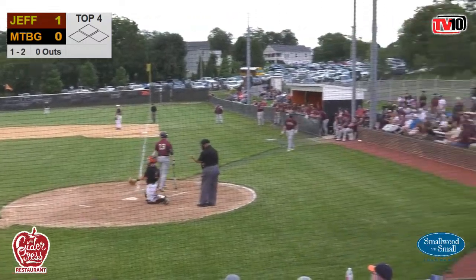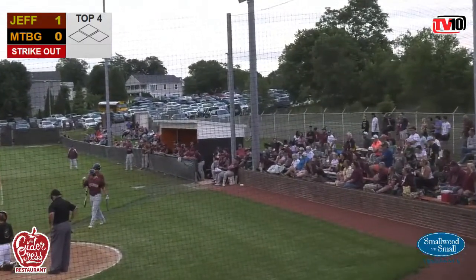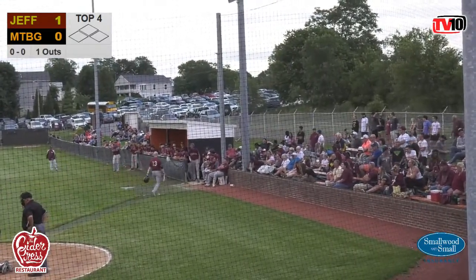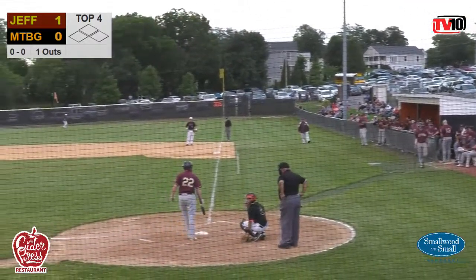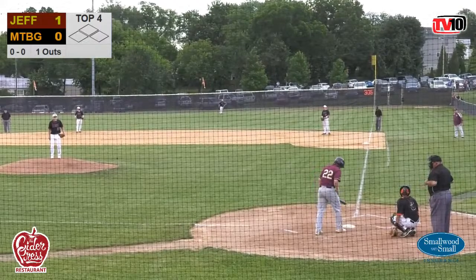1-2 pitch, a swing and a miss as Rose chased that one up the ladder a bit. You got to take a hack at it, but a little too high for him to catch up to. And that would be strikeout number 4 on the game for Joe Paulson. He has at least 1 in each of the first 4 innings. Yeah, he has certainly come out and pitched well in this must-win situation for Martinsburg.